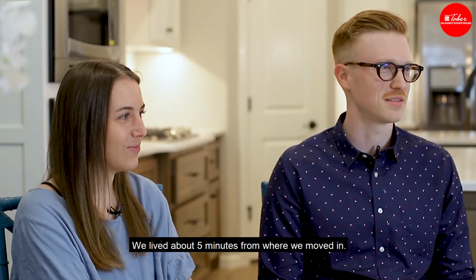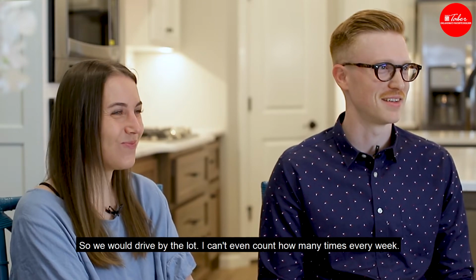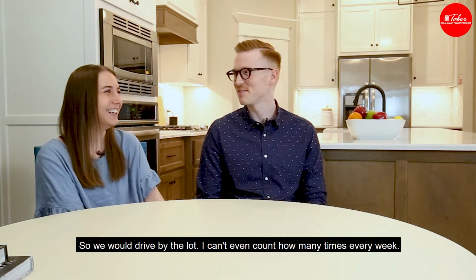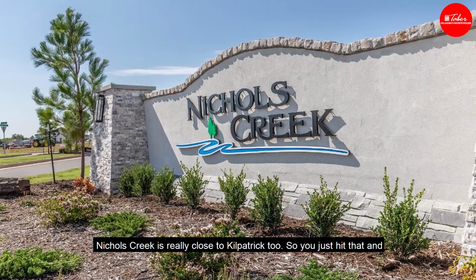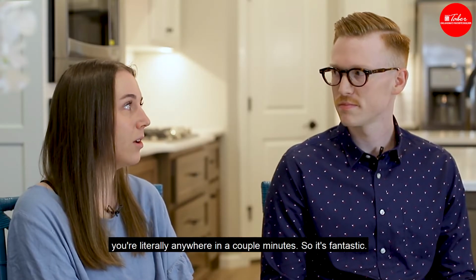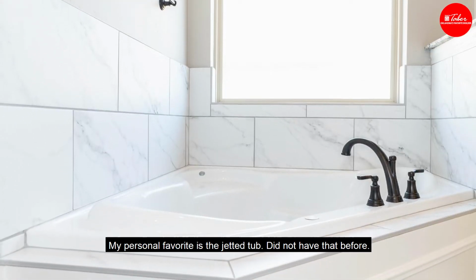We lived about 5 minutes away from where we moved in, so we would drive by the lot. I can't even count how many times every week, but we would come by and see it, you know, step by step as it's going. Nichols Creek is really close to Kilpatrick too, so you just hit that and you're literally anywhere in a couple minutes, so it's fantastic.